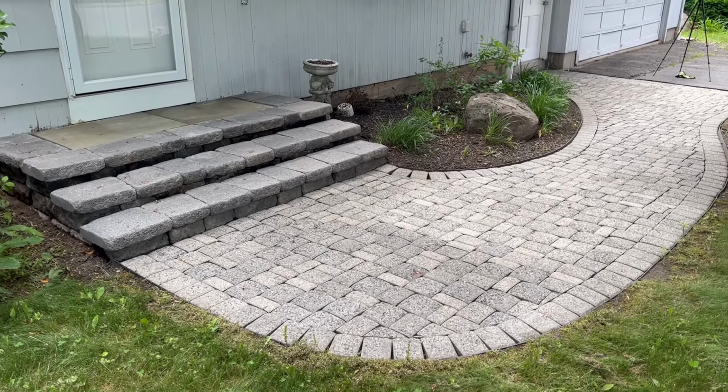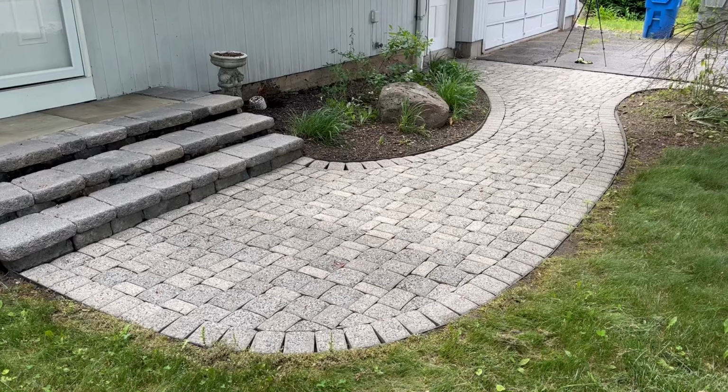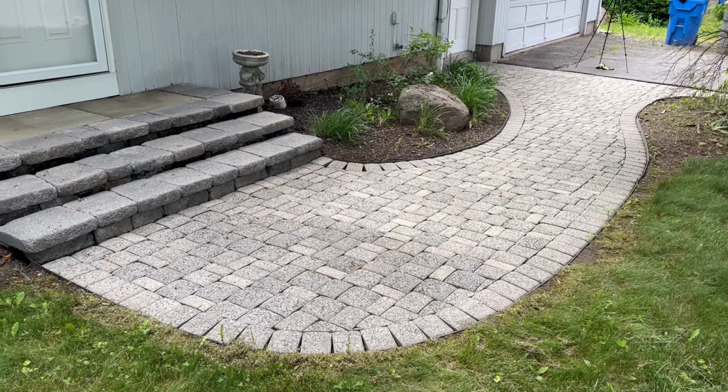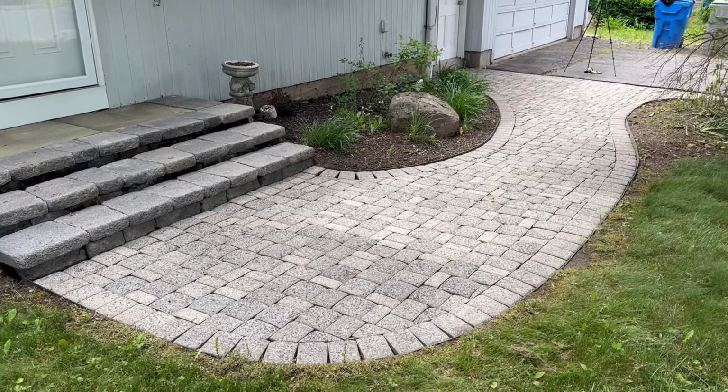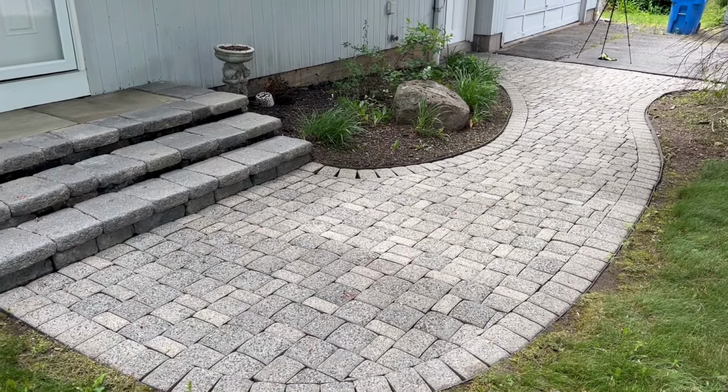So we're back at this one. I washed it the other day, 2 or 3 days ago. It's dry now. I'm gonna install the polymeric sand and get that done today.